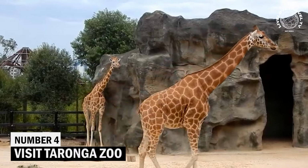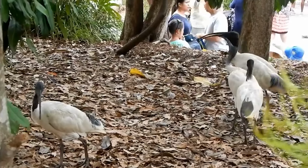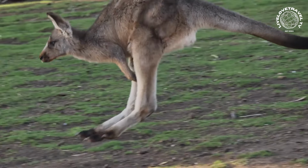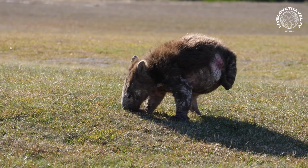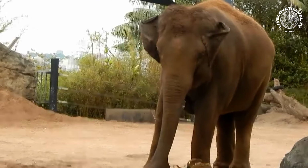Number 4. Visit Taronga Zoo. Taronga Zoo is government-run and houses 4,000 animals from 350 species. You can start by getting up close and personal with iconic Australian animals like kangaroos, koalas, and wombats in their naturalistic habitats. Take a stroll through the immersive Rainforest Trail, where you'll get to see free-flying birds and majestic Asian elephants.